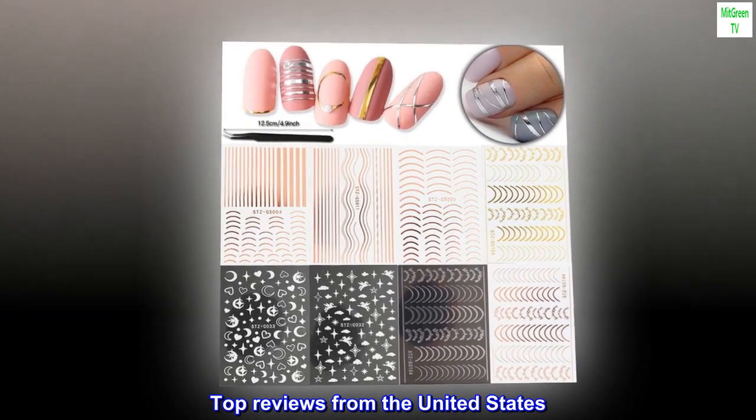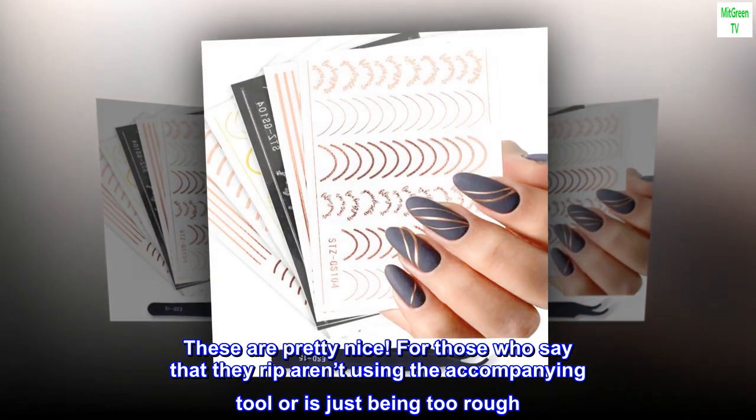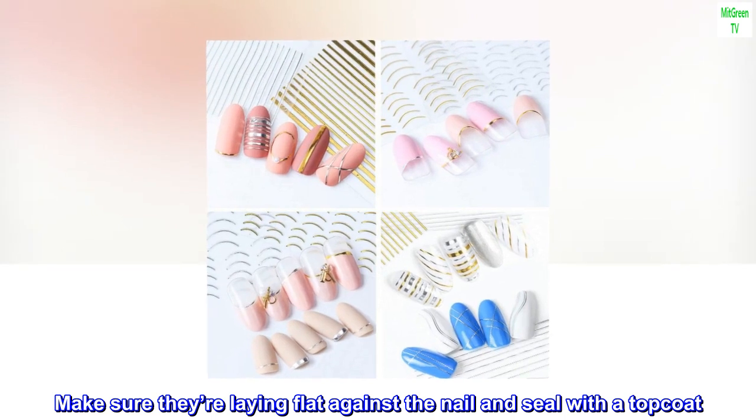Top reviews from the United States. Nice. These are pretty nice. For those who say that they rip, they aren't using the accompanying tool or are just being too rough. Make sure they're laying flat against the nail and seal with a top coat.